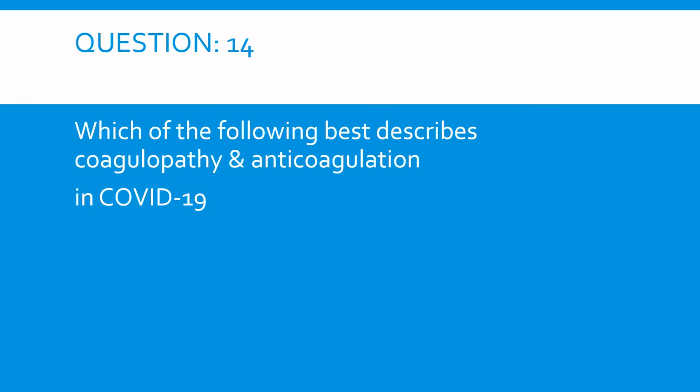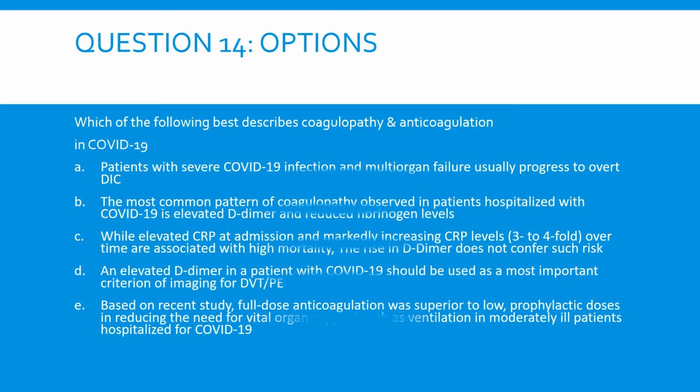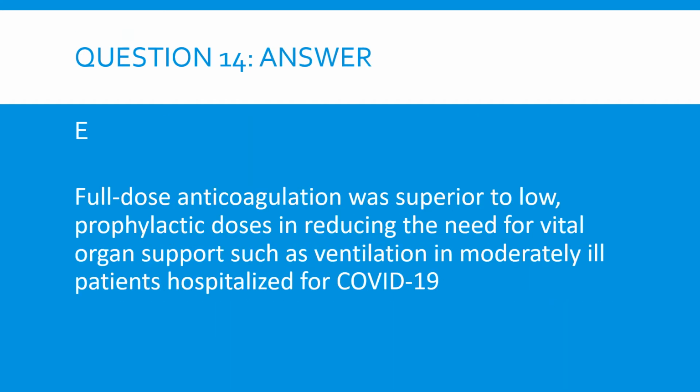Which of the following best describes coagulopathy and anticoagulation in COVID-19? Here are your options. Here is the answer.